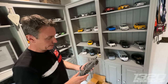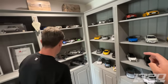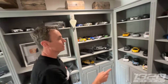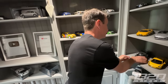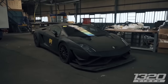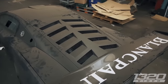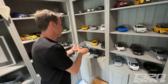Yeah. So that's a Gallardo GT3 car. You own that now? Yeah, I own that now. So that's another one that's missing. Oh, I'm sorry, I didn't recognize it. So it is an older Lambo. Holy cow! I had never seen a GT3 version of the car. Yeah, GT3 Gallardo. It's a crazy car, because it's not like a Super Trofeo. This is like a purpose-built race car. You've got to see it in person.